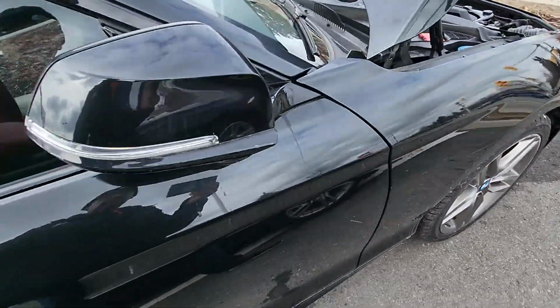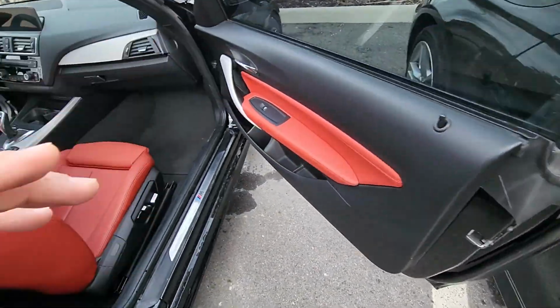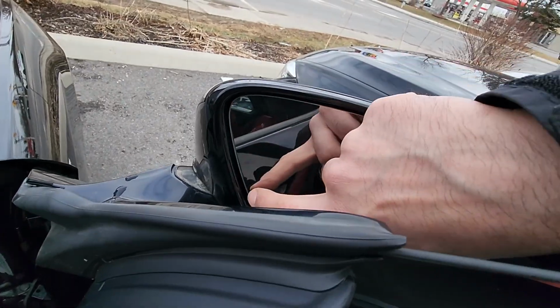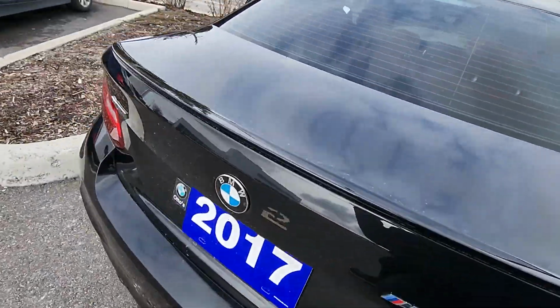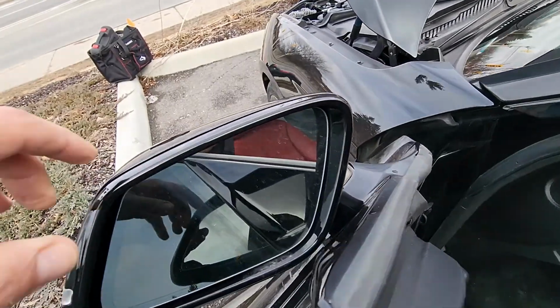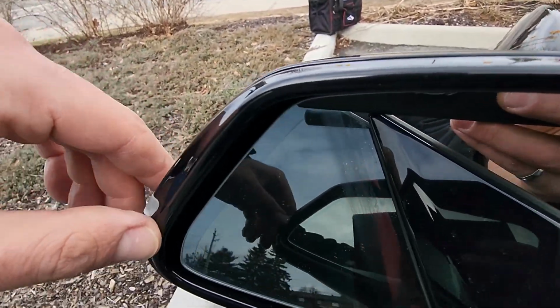Just an observation. I'm not sure if that is only to this car or if it's all cars, but if you look here, there is no frame around the mirror, which makes me wonder if it's an auto dimming mirror, because you can see the frame around the mirror here. I don't know if you can catch it in the video.